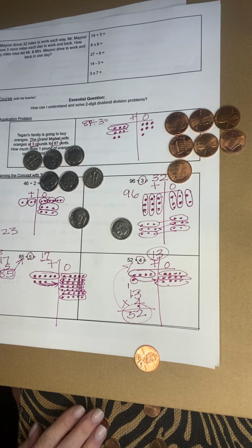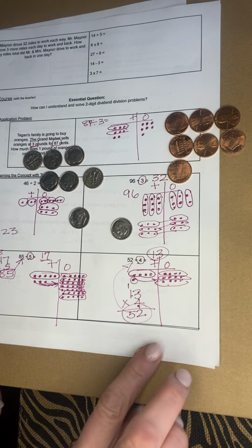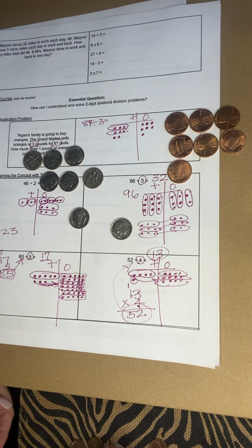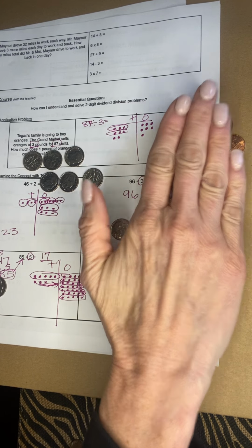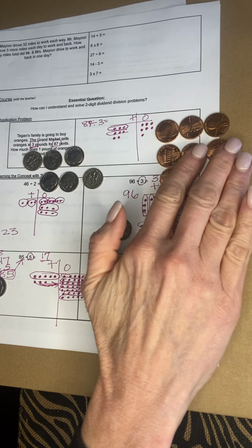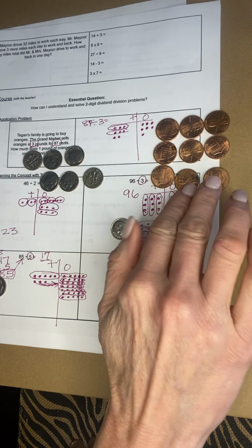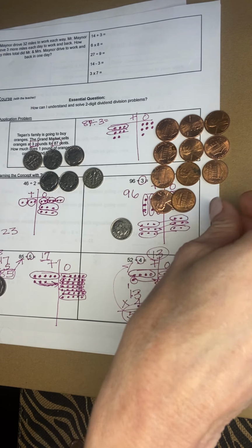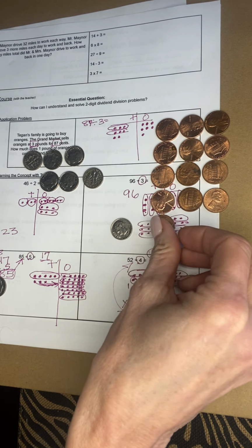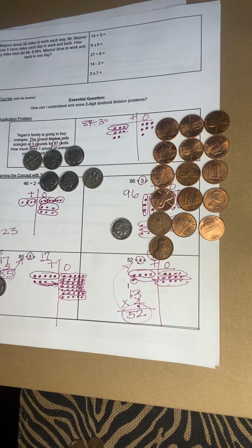So here we go with the pennies again. 1, 2, 3, 4, 5, 6, 7, 8, 9, 10. So I'm going to trade the first one, and I'm just going to add it on over here. So we have 1, 2, 3, 4, 5, 6, 7. So here come the first 10. 1, 2, 3, 4, 5, 6, 7, 8, 9, 10. We're not done.